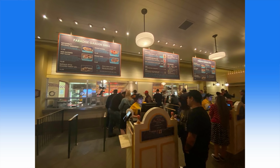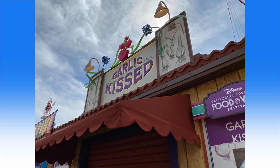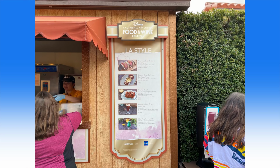Paradise Garden Grill, a regular park food stand, has switched its menu to a special menu with new offerings for the festival. Vampires beware of Garlic Kissed, a marketplace staple that sees 2 new alcoholic beverages and a new recipe for the mac and cheese this year. LA Style has only 1 item returning from last year, the Asian-style barbacoa street tacos.